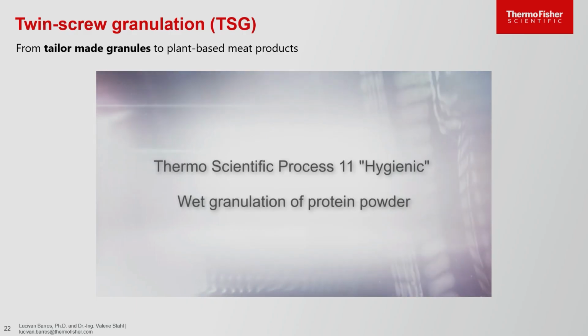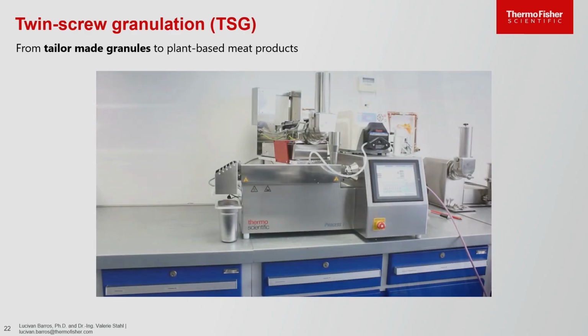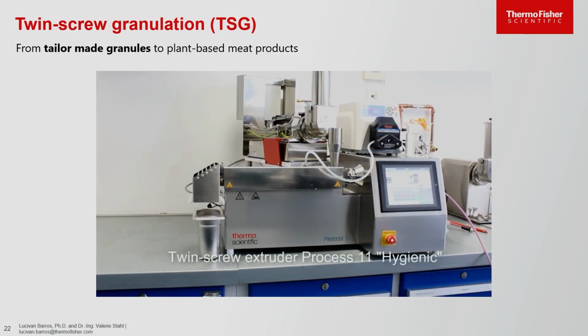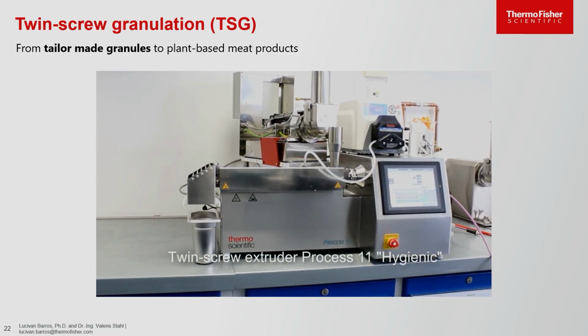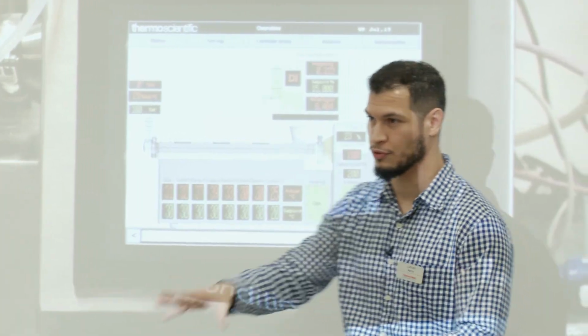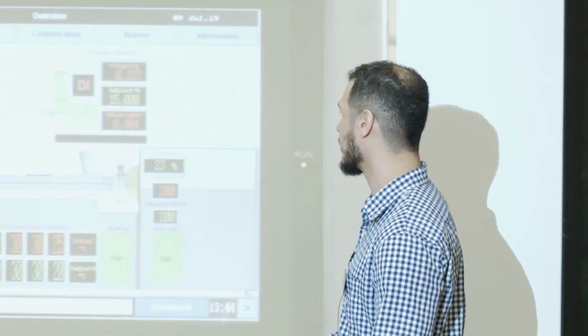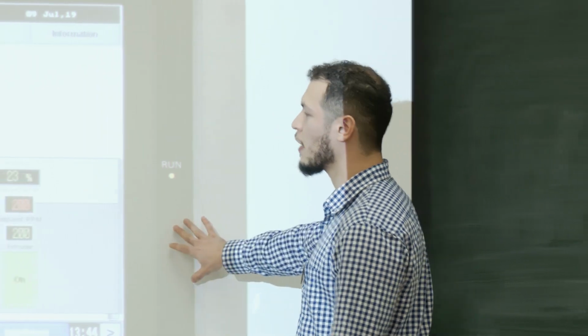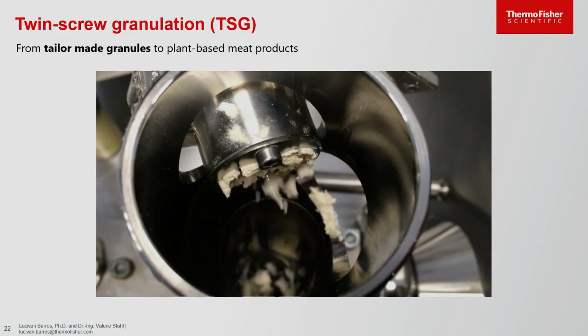So wet granulation of protein powders using the Process 11 Hygienic. This is the Process 11 Hygienic. We have the mini twin here, the gravimetric feeder, the water pump, and this is the granulation setup. We have the container and we have a protection because, as I said, the screw is sticking out of the extruder, so it's dangerous, you can cut yourself if you touch. Everything is controlled. We saw that yesterday. Everything is controlled through the HMI.